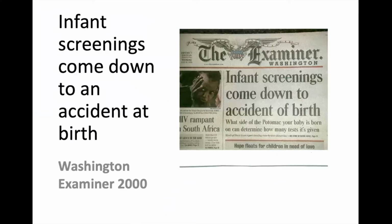As the programs grew and developed, there was an extraordinary variation from state to state, and there was no national unified or systematic evaluation of either the rationale for screening or the outcomes of such screening that was embraced by the states. This was the situation in 2000, and it was a time when what you were screened for depended on which state you were born in, because there was no agreement on what conditions should be on the screening panel.